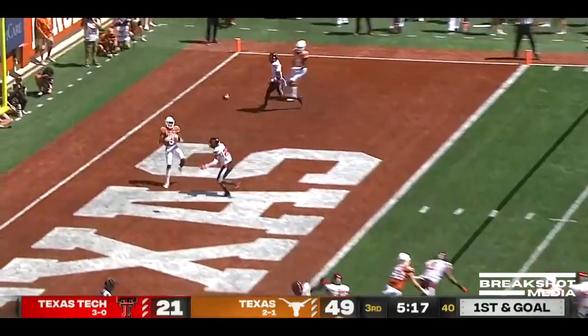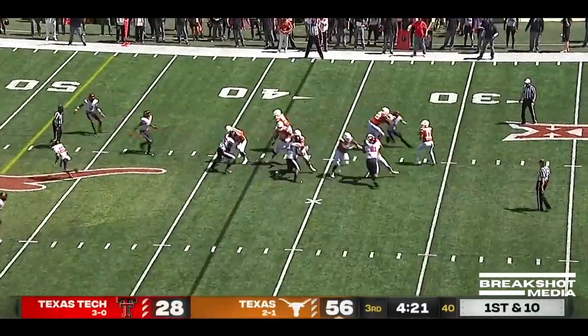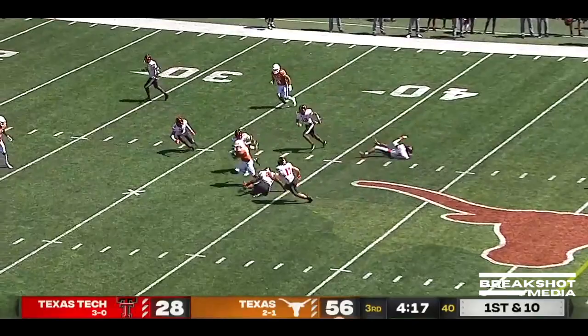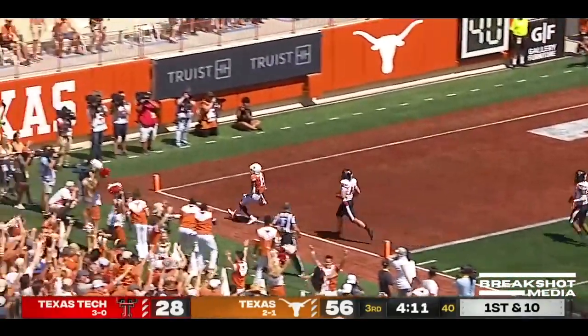Play fake. Thompson with a quick throw. Another bullet on the money to Xavier. Play action. Thompson stepping up in the pocket. Open receiver is Xavier Worthy. And he breaks tackles. Running free. Outrunning defenders. Another Texas touchdown.